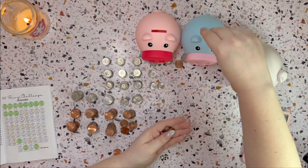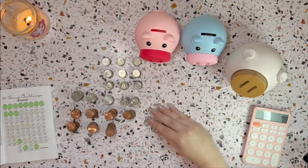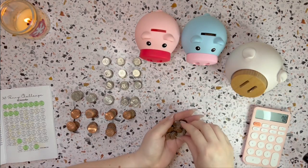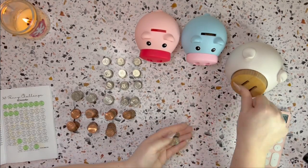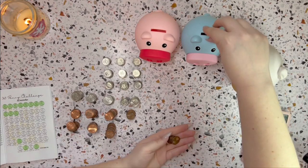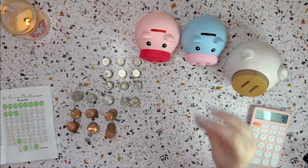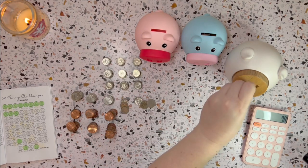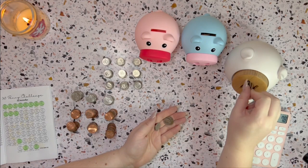All right, over to pennies. Cotton Candy's ready for some more. I think I might have to shift and put the silver coins into Bubble Gum at this point because Marshmallow is about ready to retire. Okay, more pennies into Cotton Candy. Cotton Candy's getting full too. It's a guessing game as to whether Bubble Gum is going to be used for silver coins or pennies, or at this point, potentially a mix of both.